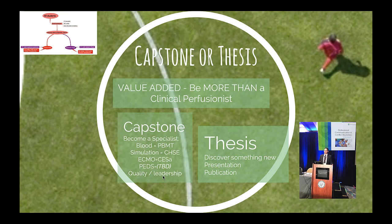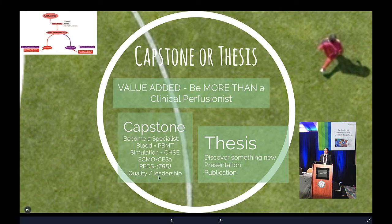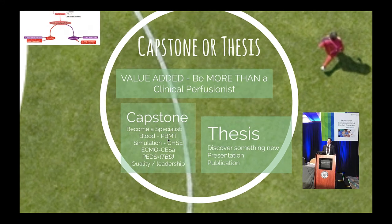We believe this is value added because now you may, if you attend our program, graduate with your master's in clinical perfusion, sit for the American board to become a CCP, take the state licensure exam to be an LP, and you may also have other initials after your name based on the certification exams that you elected to take and were prepared for based on your capstone selection.